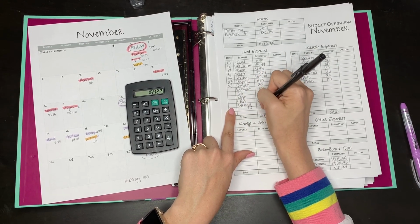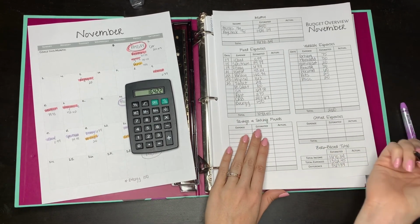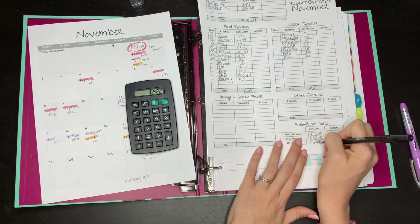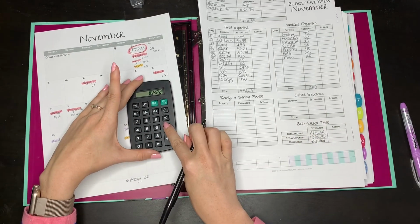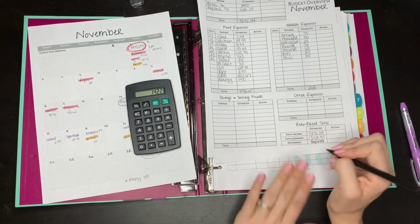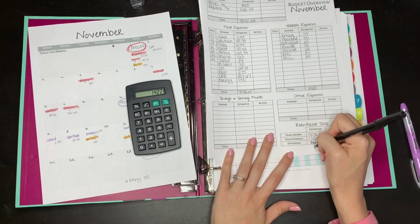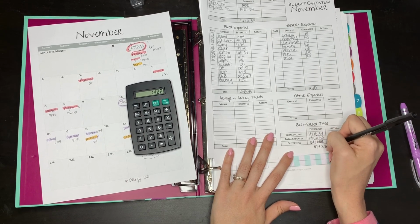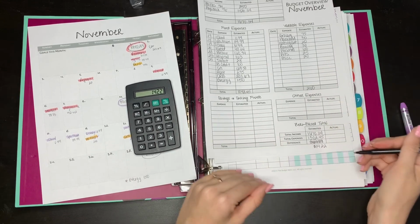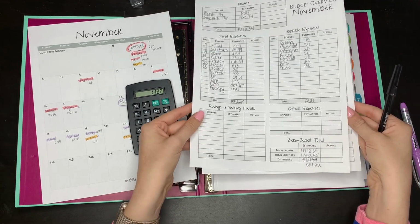Which is roughly 150 is my guess. I don't know what it actually is yet. So that will leave me with $14.22, and I am totally good with that for now. Gives me just a little bit of wiggle room with it, and I will zero this completely out when I get all my actual numbers, but that gives me a little bit of a cushion in that pay period.